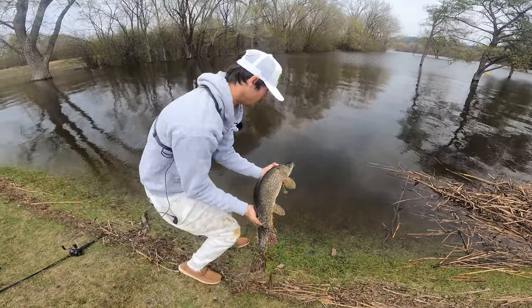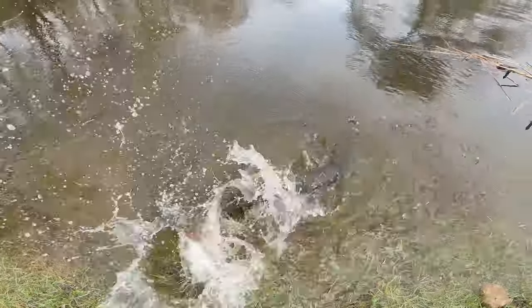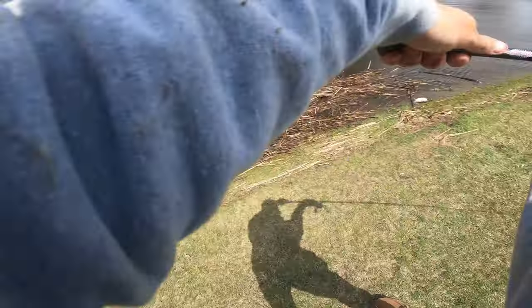All right, guys. We're gonna release it. And there she goes. She was ready to go off. Unreal. First pike of the day. It's an absolute monster. Absolutely unreal. That is in the freaking park. Unreal. Absolutely unreal.